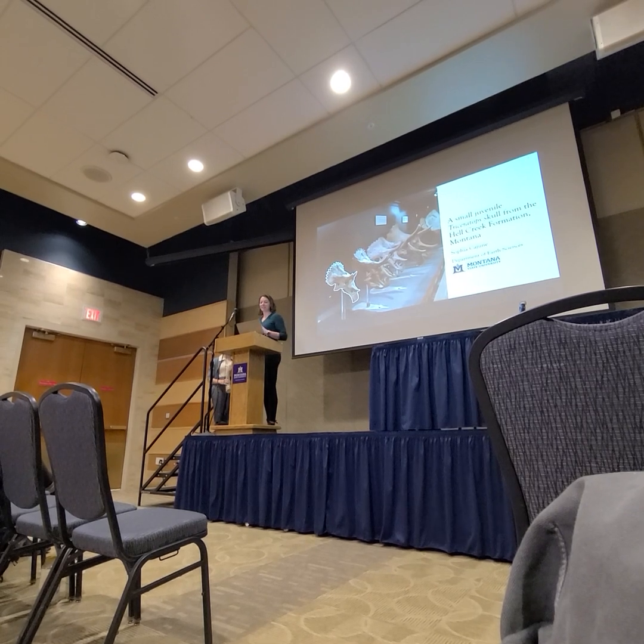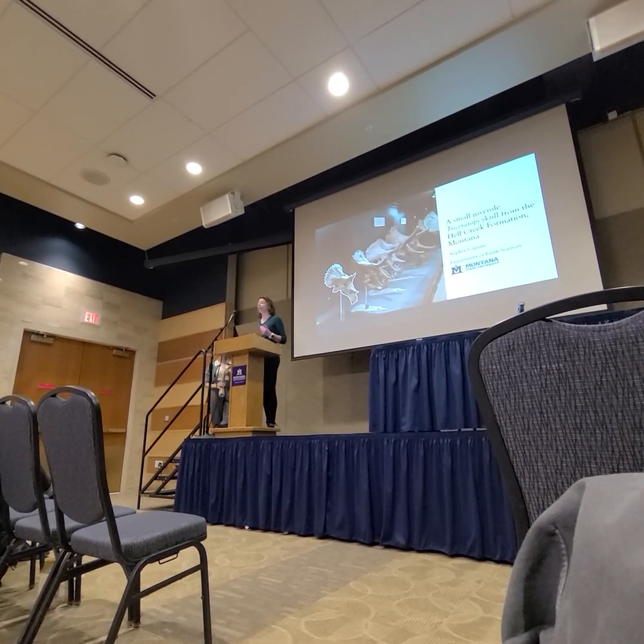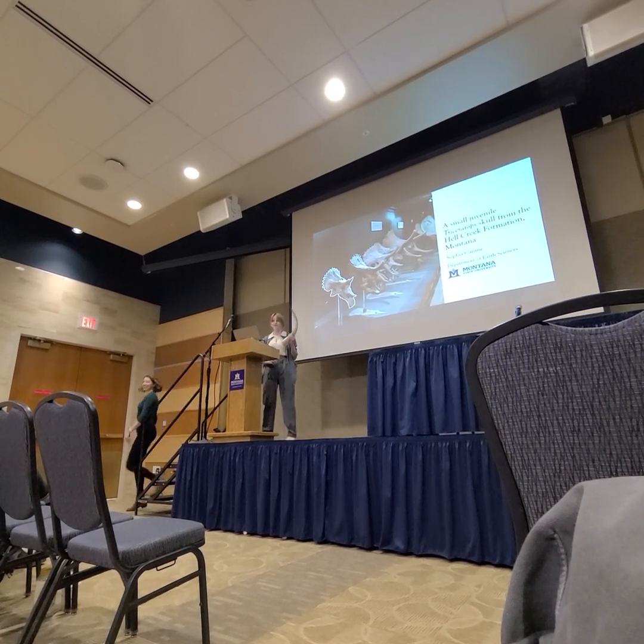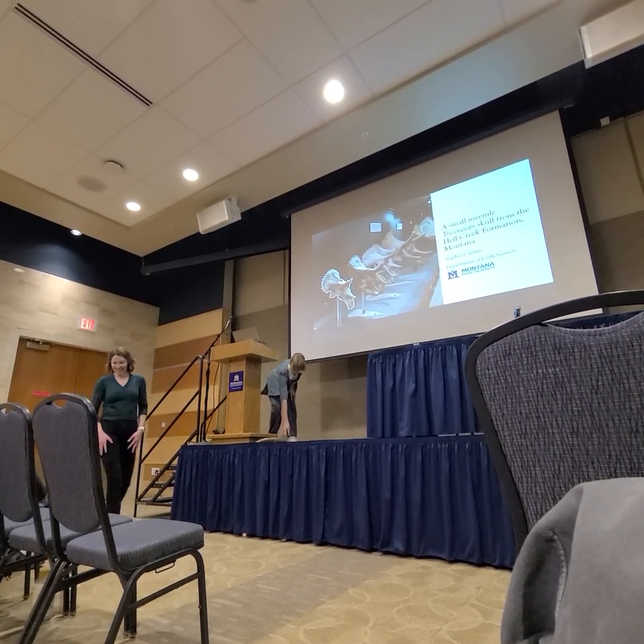Okay, about a small juvenile Triceratops skull from the Hell Creek Formation in Montana. We'll get back to this, don't worry.